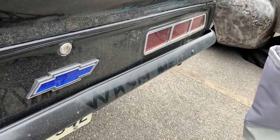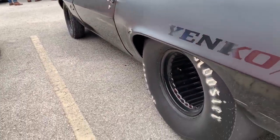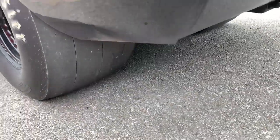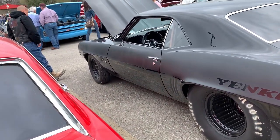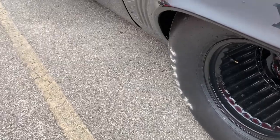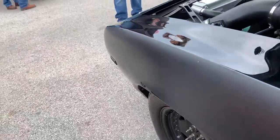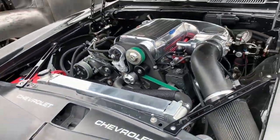Wash me. 8,000 watts. Look at the tires on this thing. He's got boosters. Look how wide they are. Now this is a Yanko Camaro. Oh, there's some sick wheels on this thing. There's the height.